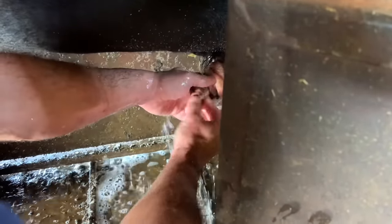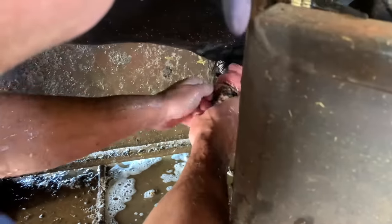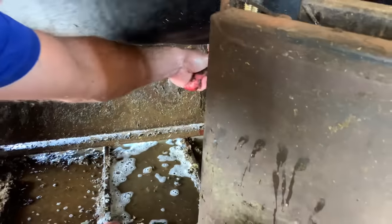Just slow down there a little bit, Tom, if you don't mind. That's right. Just a little dribble, just to kind of rinse it off as I'm going. Ooh. Oh, you're okay. You're okay. You're okay. You're okay.